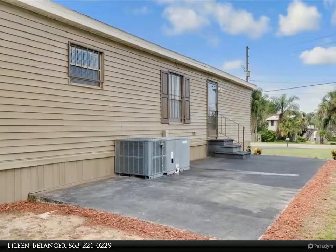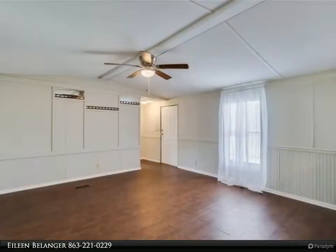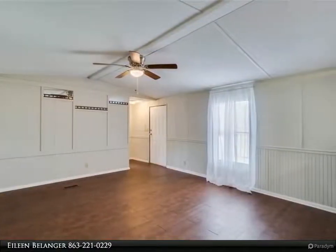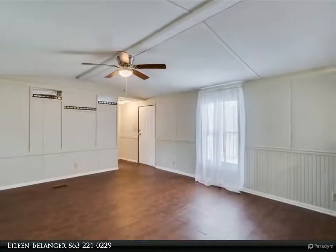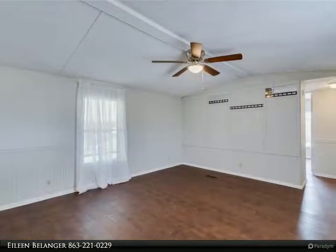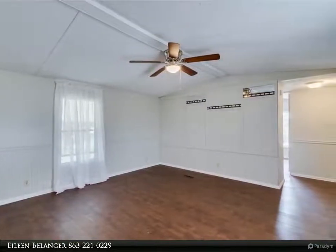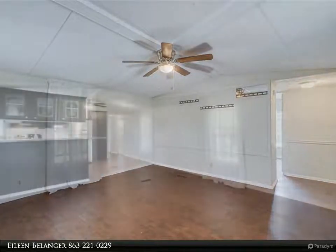The renovated kitchen features a stainless steel appliance package with freshly painted cabinetry, breakfast bar, stone accent backsplash and new kitchen sink with faucet. The spacious living room offers vaulted ceilings, chair rail molding, and wainscoting. Durable vinyl plank flooring has been installed throughout the home.